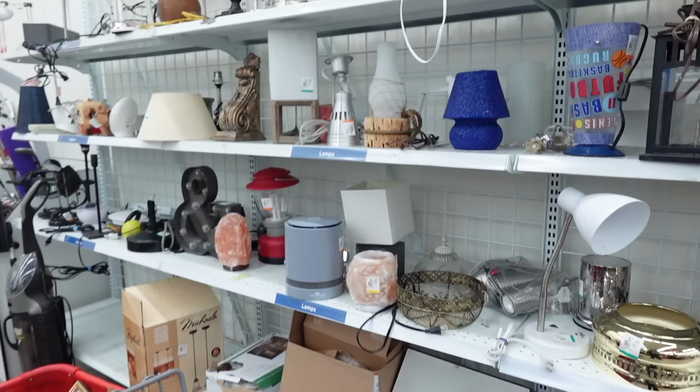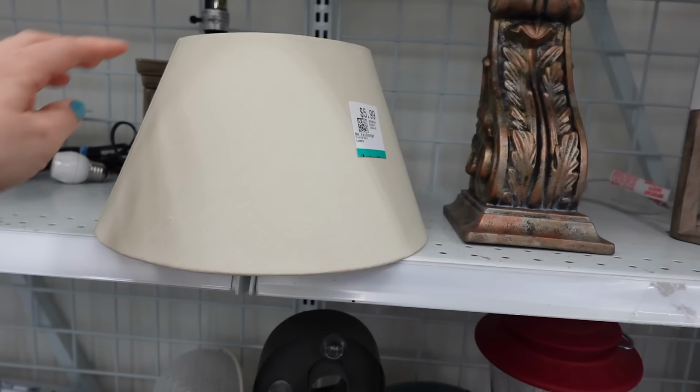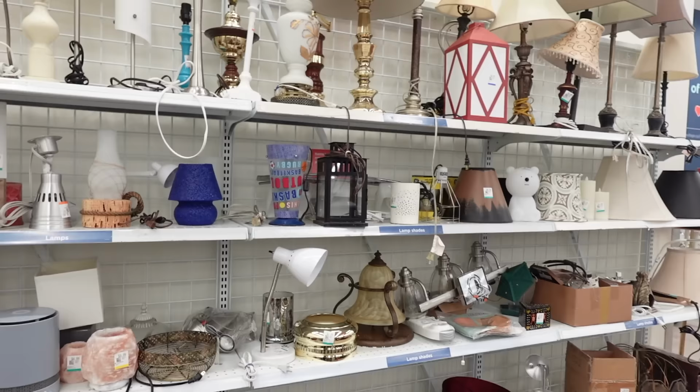Never skip the lamp section. You can find some great lamps, and the front will usually have a bulb for you to test your lamp, so just make sure that it works. I loved the shade, how short it was. I thought that would look so nice on a more substantial base, but always look here. This is one of my favorite sections to look at.